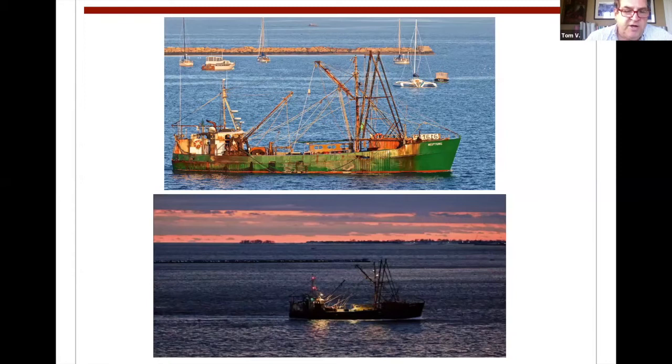These photos, by the way, are taken by a neighbor of LeBrew, a fellow named Ray Uzanis, who's a terrific guy and a brilliant photographer. And he was kind enough to share his photos with me for my book. There's a chapter on Neptune in my book.